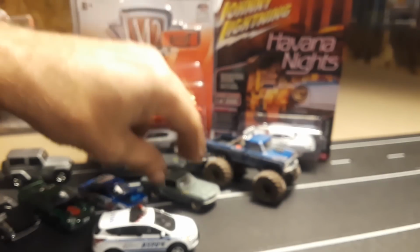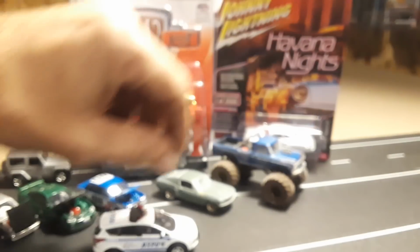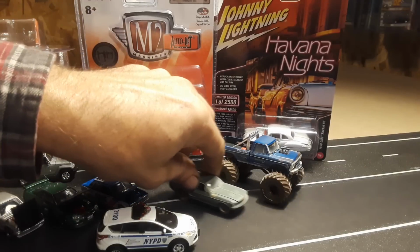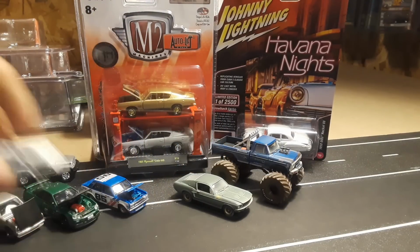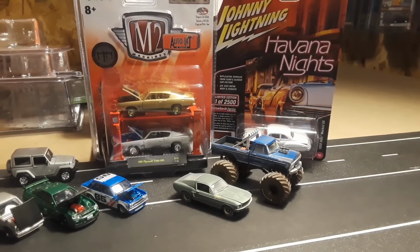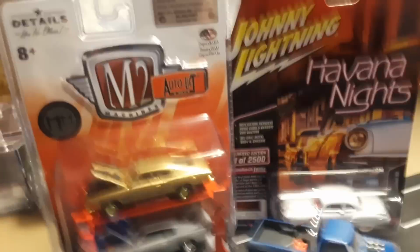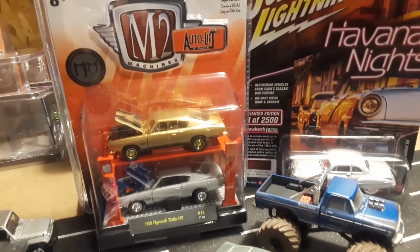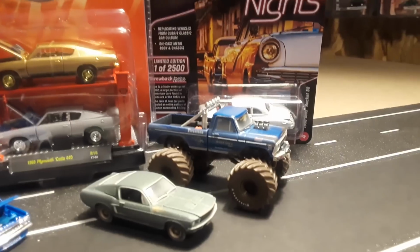So I got myself a dirty Bigfoot, dirty Ford Mustang unrestored. Found a couple chases at Hobby Lobby. That's amazing. I never find chases. I have found a few M2s. Amazing Bigfoot.